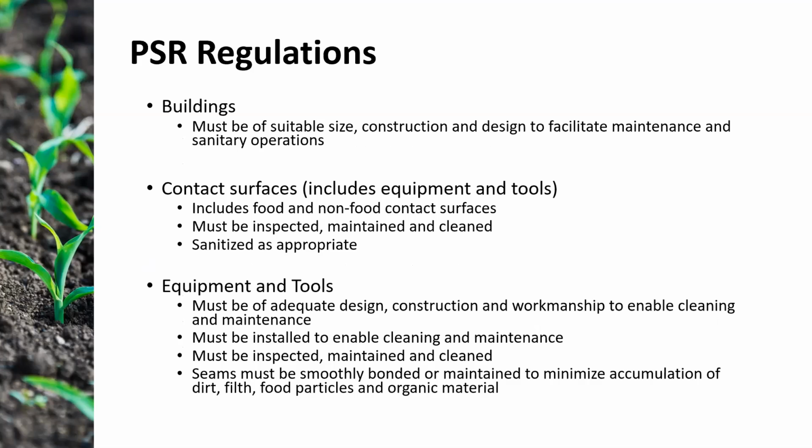Additional regulations under the rule are that buildings must be a suitable size, construction, and design to facilitate maintenance and sanitary operations. So they do recognize that post-harvest operations can occur in many types of different buildings. Some buildings might be more open, others might be more closed. But at the end of the day, they have to be of suitable size, construction, and design so that you can have sanitary operations.